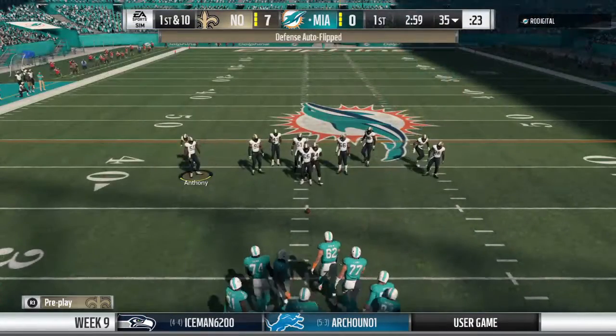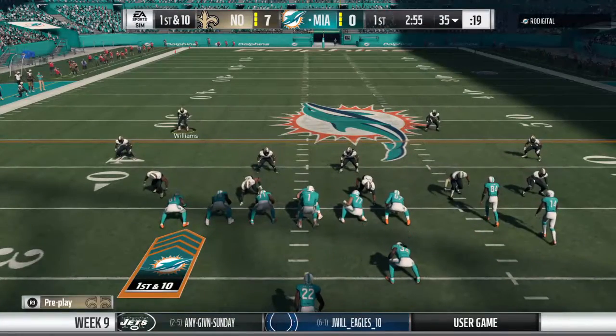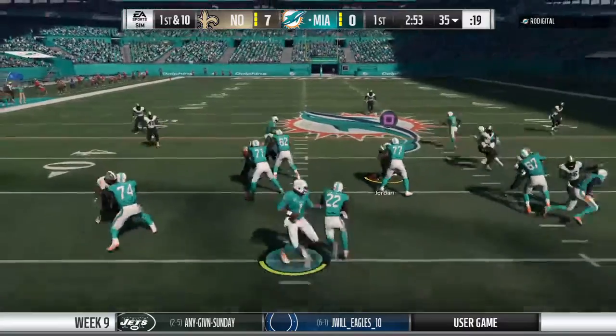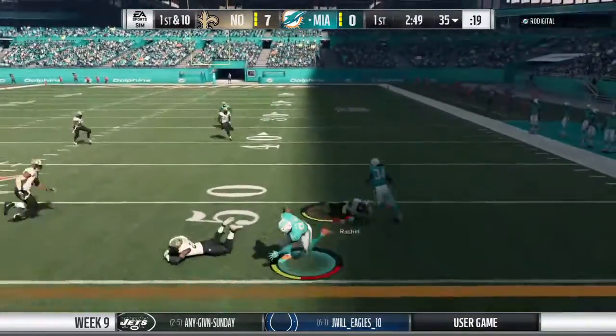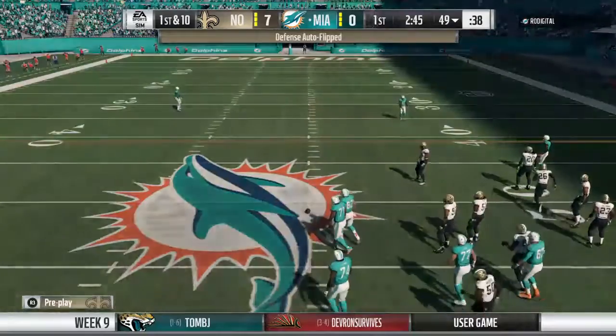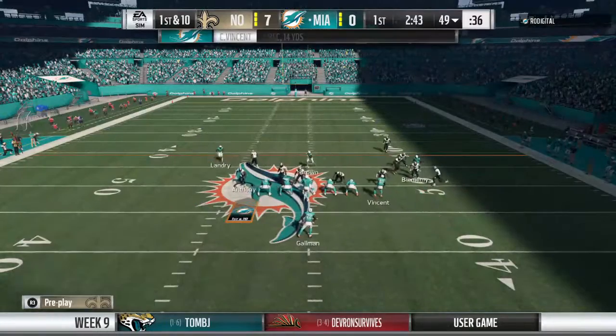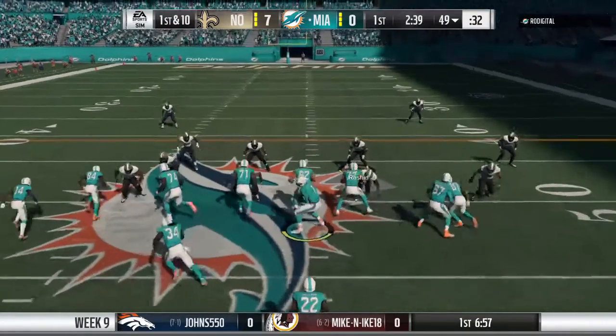Clock rolling as we hit the midway point of this first quarter. Now Newton on first down. Wide open receiver, complete. And getting this just shy of midfield. They'll spot it at the 49. A Miami first down on the 14-yard pickup.